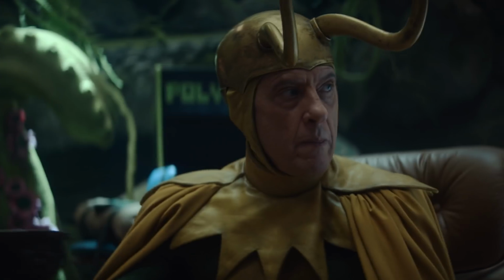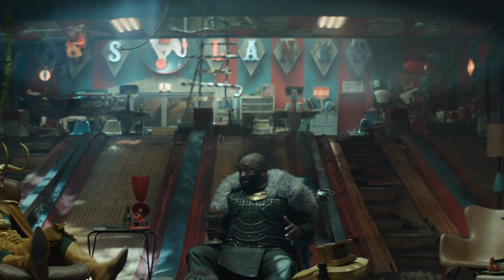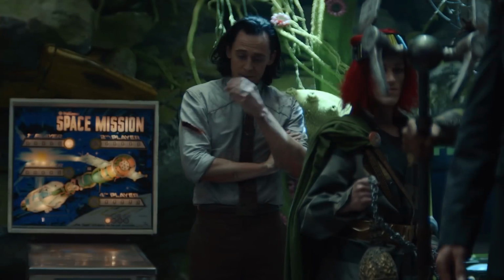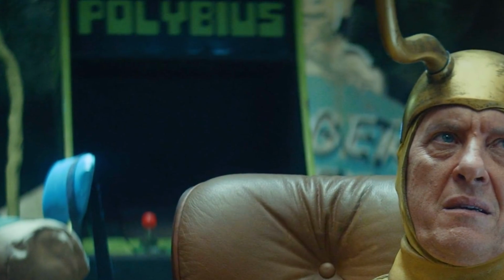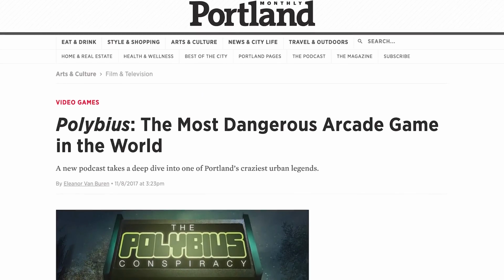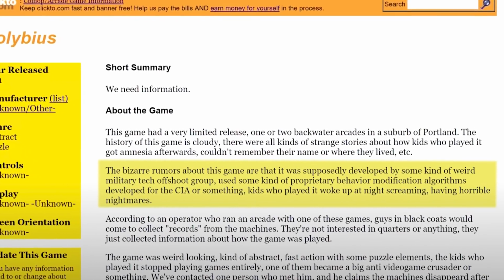Their hideout is a customized bowling alley, looks like Circus Lanes written on the back wall there. Kid Loki has made a throne out of what looks like a Santa Land from a mall, or did Santa get pruned too? There's a space mission pinball game, and then a Polybius arcade box. This was an urban legend from the Portland area in the 80s and 90s that claimed the government could have rigged games called Polybius for hypnosis and mind control uses.